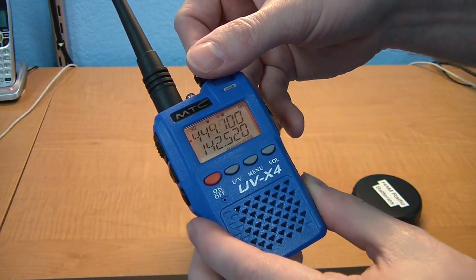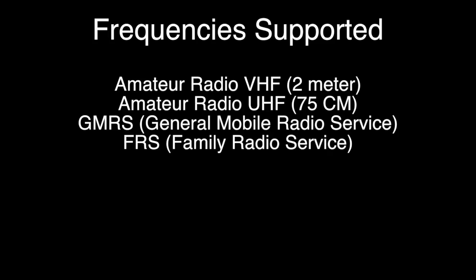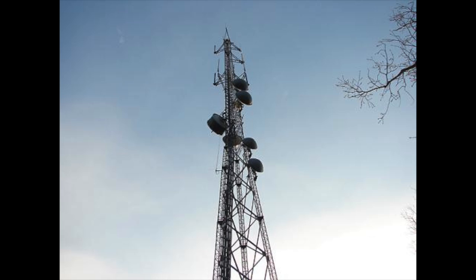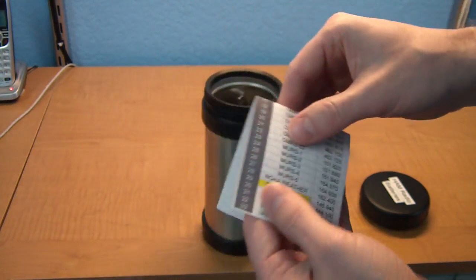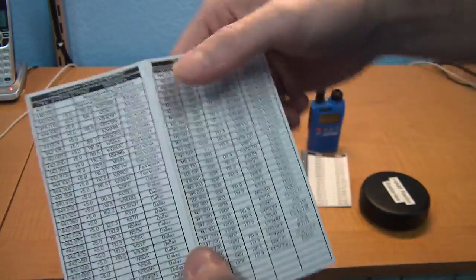This little radio can transmit and receive on all kinds of different frequencies, including ham radio, GMRS, FRS, NOAA weather stations, MURS radio, FM radio, among others. It can also connect to ham repeater stations, allowing emergency communications anywhere in the Metroplex. I also keep a list of all of the pre-programmed channels stored in the radio for quick reference, and a list of common frequencies used in the Dallas-Fort Worth metro area.